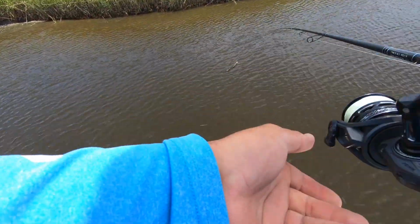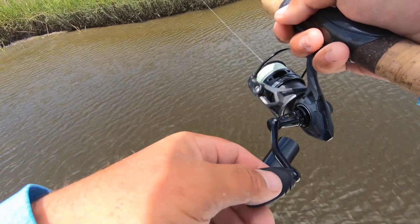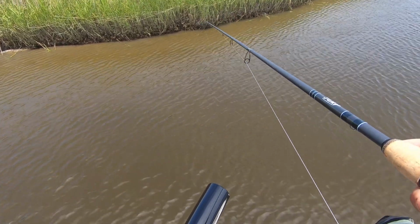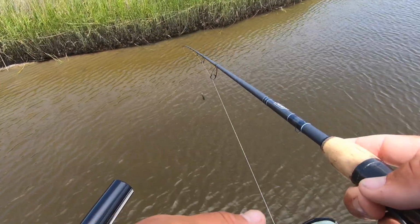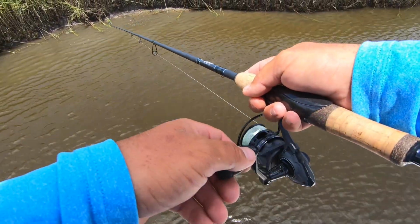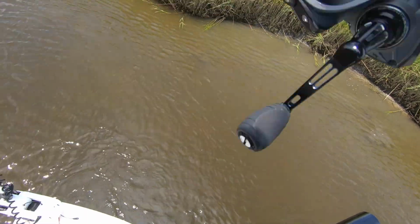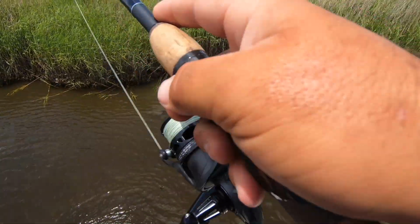Terrible casting. He's just right on this stingray. There he is. Little guy. Blew that.